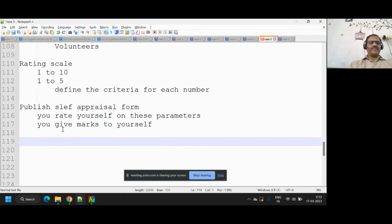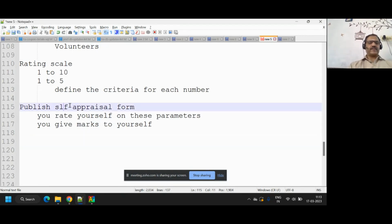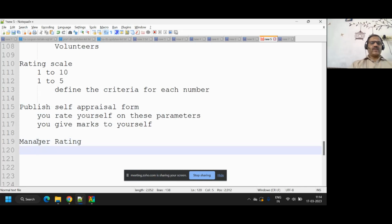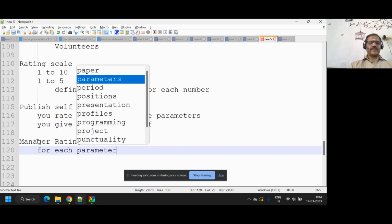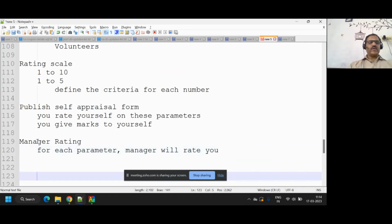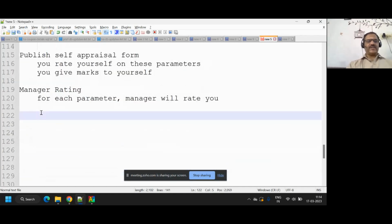There is a self appraisal form. They will give a date, say between 1st May and 10th June, to finish your self appraisal form. Then the manager rates you against each parameter. You may think you are 10 in database, but your manager may think you are only 7. Sometimes you may think you are 6 in operating system principles, and your manager may say you have 8 in management principles.